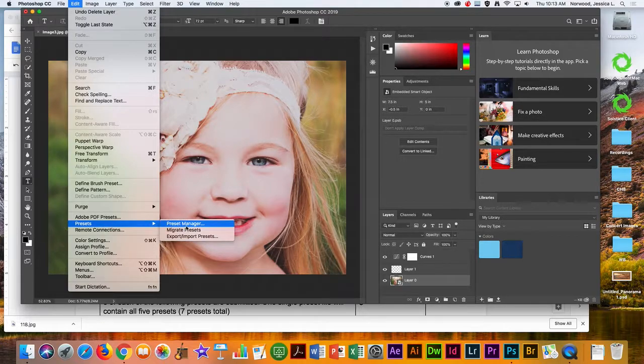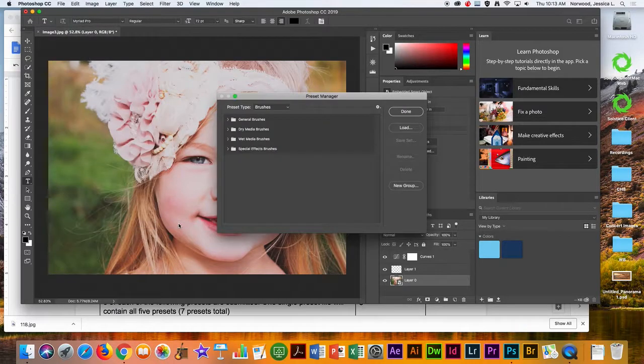The other one is where the tool presets are and the brush presets, which, based on the fact that it's quarter after, I will have to record the brush presets for you. I love brush presets. Brush presets are by far one of my favorite things to create.